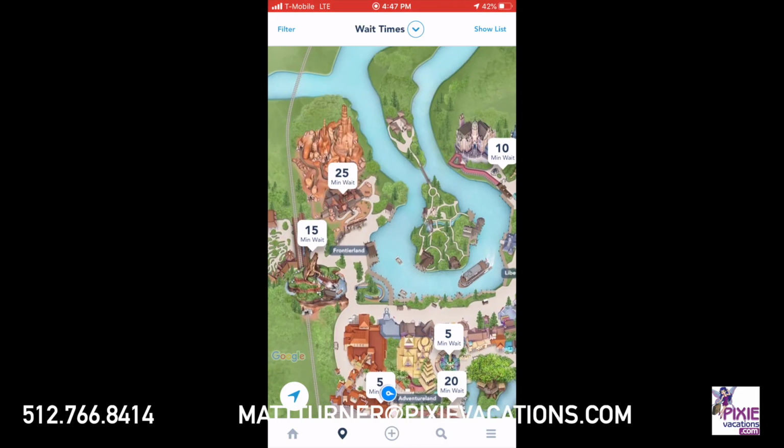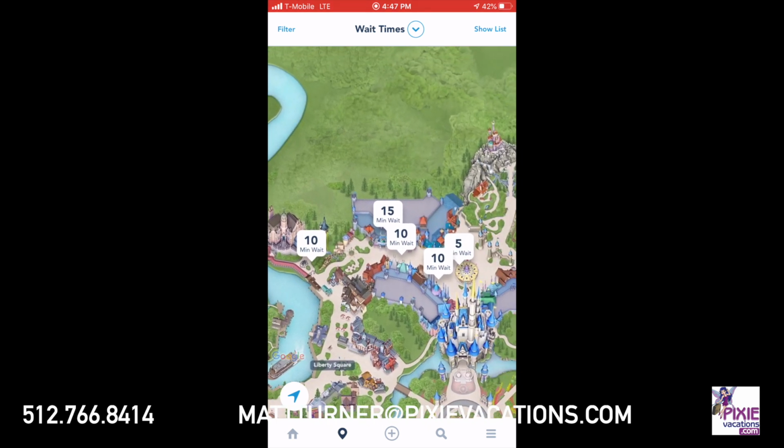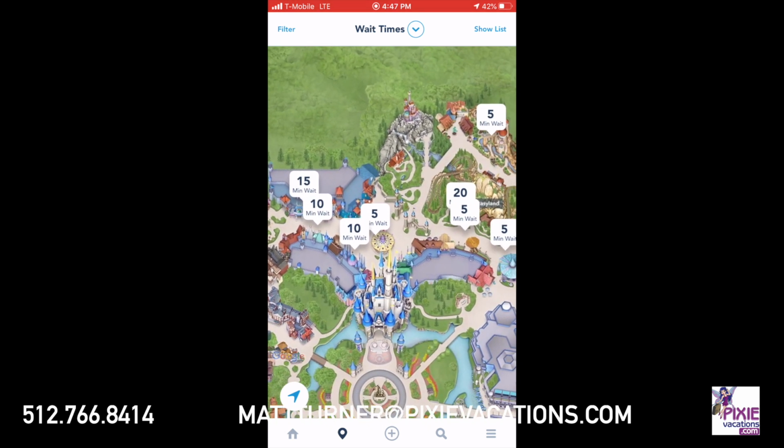I would encourage anybody who might be interested in coming here and doing a really efficient trip to Disney World, come here. This is the time to do it. I'm going to show the map of what the wait times are right now at 5 p.m. and it's just ridiculously low.